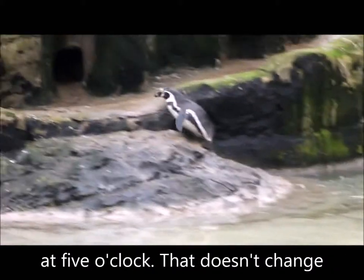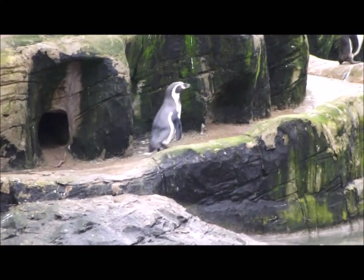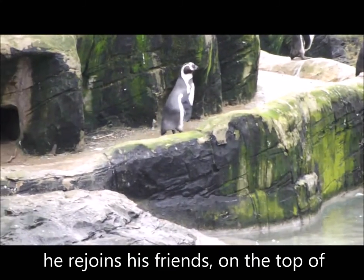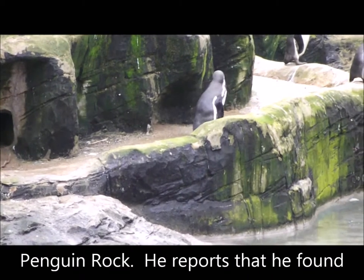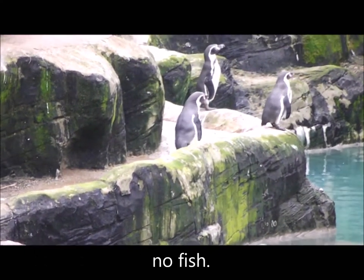It's not going to change generations of hunting instincts though. He rejoins his friends on the top of Penguin Rock, where he reports that he found no fish.